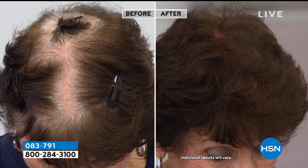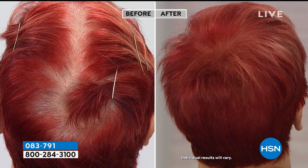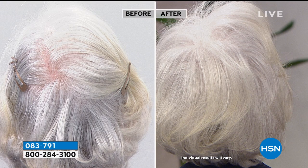This stays on until you shampoo it out. We're covering everything. It looks very natural. This is why it's called the Color and Lift Thickening Fibers. Over 500,000 of True Hair has been sold. Look at my redheads, we got you covered as well. All it takes is running the brush through your hair, and you will see the hair literally magically build on your head.